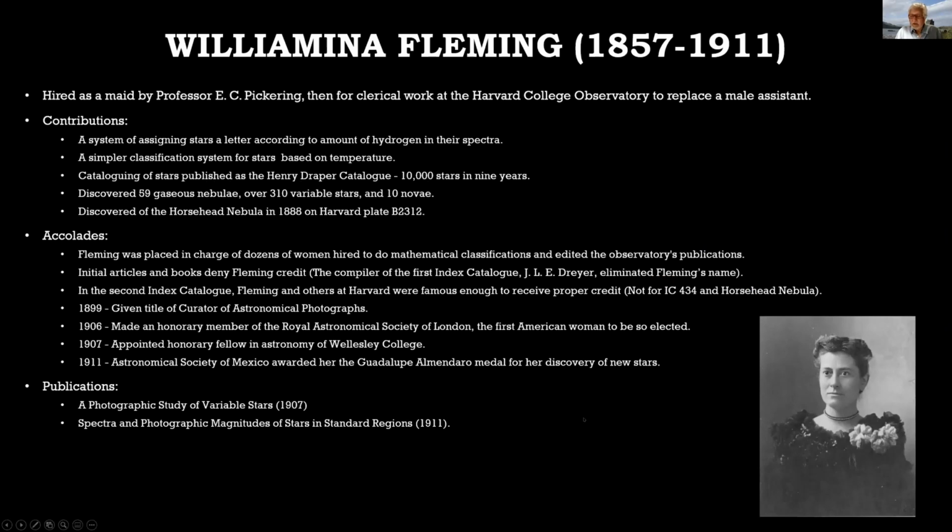Okay, so I'll just end with recognizing or celebrating Williamina Fleming. Believe it or not, she came from Scotland and didn't have a job, and so she was hired as a maid by Professor Pickering. And then when his male clerk failed to perform really well, he moved her into doing clerical work at the observatory. Her contributions are profound and manifold.